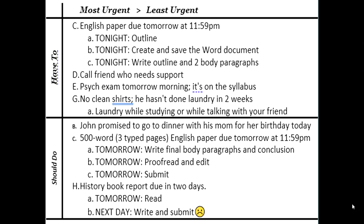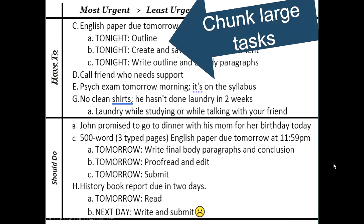Since his English paper is due tomorrow, I decided that this was a have to item for sure. However, I still wanted to break this larger assignment down into steps. Otherwise, it can feel really overwhelming when trying to get started. In addition, because the paper is due tomorrow night, this allows me to start it, but to also save time to study for the psych exam since it's tomorrow morning.